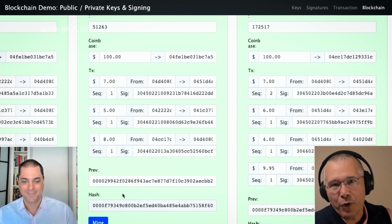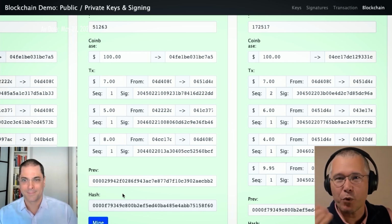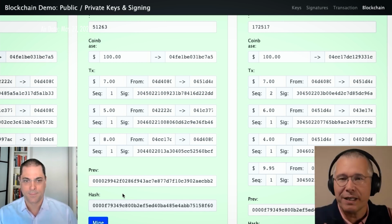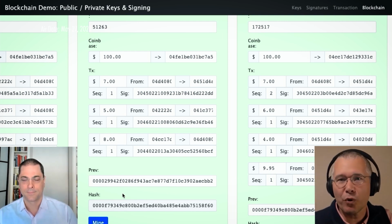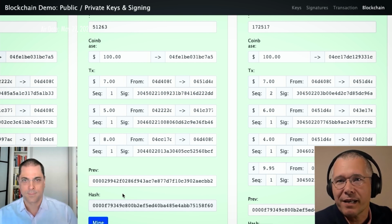Also, the Bitcoin blockchain uses UTXOs, whereas my little example here is more like an account model. Right. You can definitely dive deeper than this, but I don't think those differences are quite as important as highlighting these. So that's how I got to it.